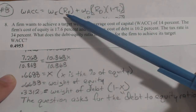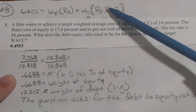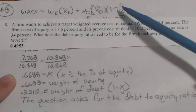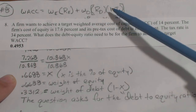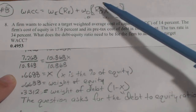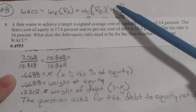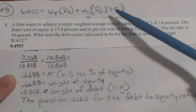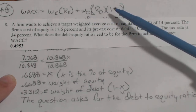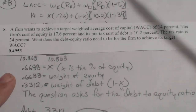This is going to be cost of equity or return on equity, however you want to say it. The cost of the debt, so the weight times the cost of the debt, and these two you multiply together times 1 minus the tax rate. You could do this first and get the after-tax rate right here, and then it's just the weight of the debt times the after-tax cost of debt. Okay, so let's go through the calculations.